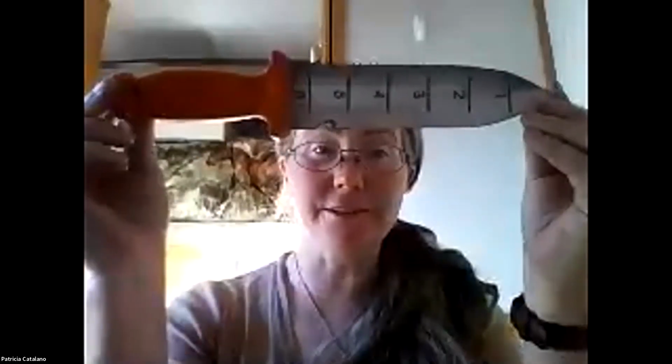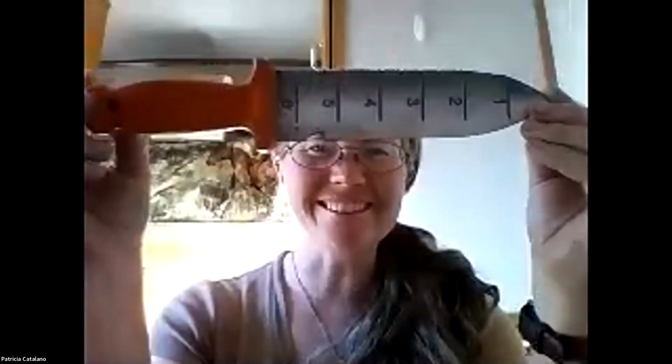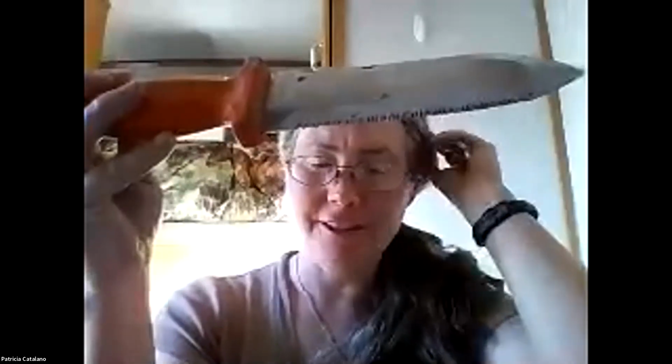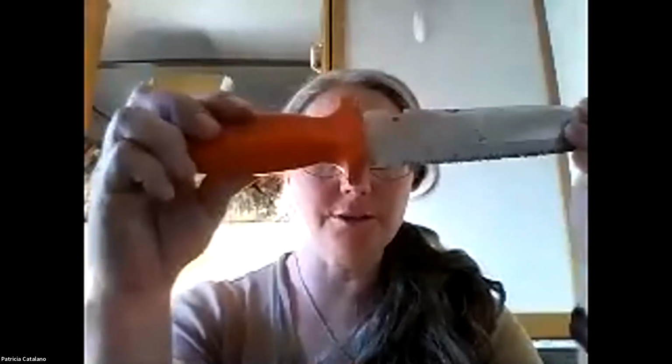This is my best friend. This is called a soil knife. And I never knew what these were till I worked at an arboretum out in Indiana. And everybody had one. They're made of stainless steel, with a nice solid handle. They're not too hard to find. You can find this one I got at A.M. Leonard, but there's lots of other places you can find them.